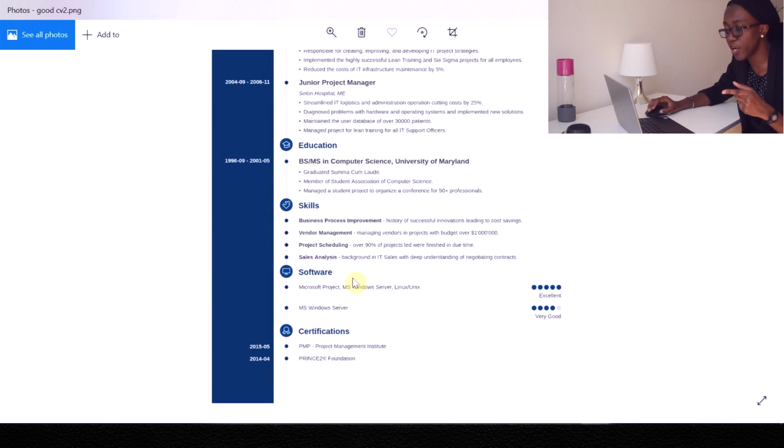Certification, that's also good to add. If you had some big certifications, add the year there.